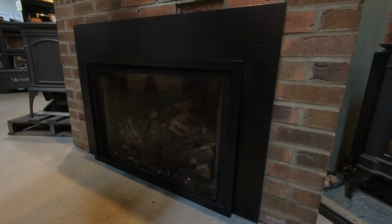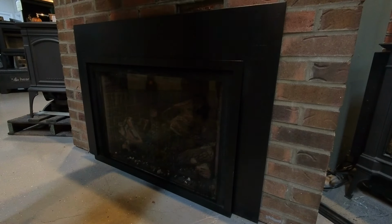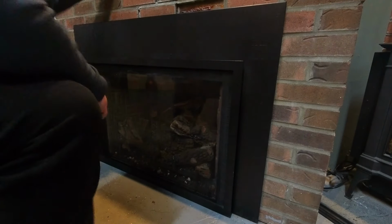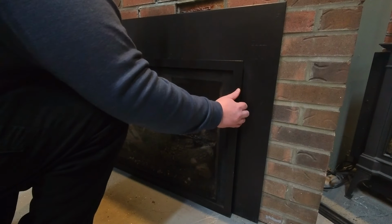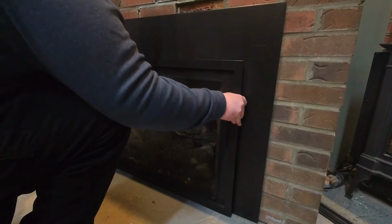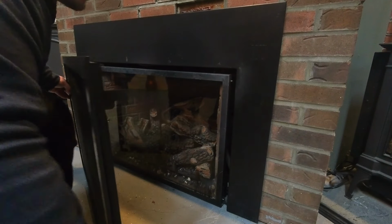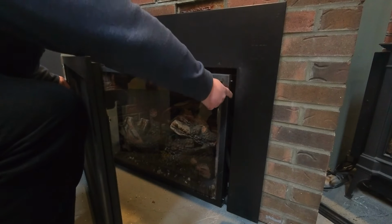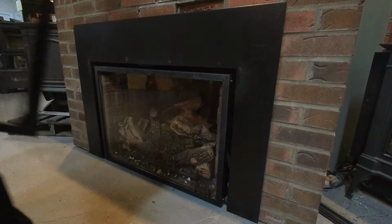Okay, the first unit we're going to show you is this Mendota FV44i. To remove the glass, you will usually have some type of front like this that you just grab a hold of, gently lift up, and it should come off. It just has these slots that slide down onto barrel nuts on the glass frame. Pull that away.